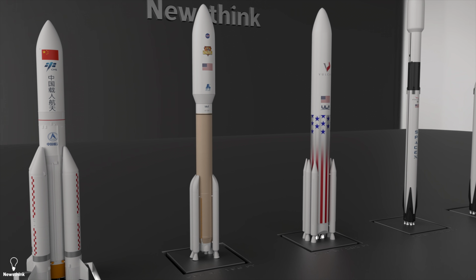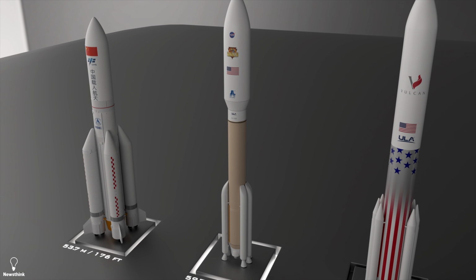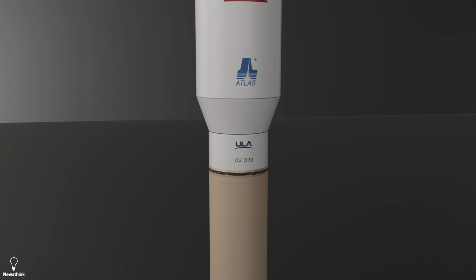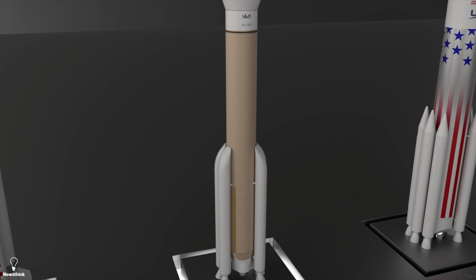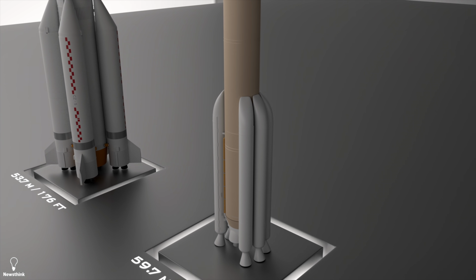The Atlas V has sent spy satellites into orbit for the US military, and NASA's Perseverance rover on a path to Mars. It's operated by United Launch Alliance, a joint venture between Lockheed Martin and Boeing. The 500 series model, with a short payload fairing, stands nearly 60 meters. Various configurations can accommodate up to 5 solid rocket boosters.